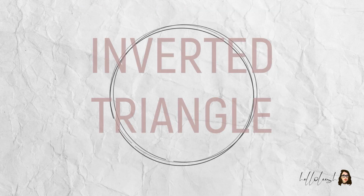The inverted triangle, also referred to as top-heavy or broad-shouldered. If your shoulders and perhaps your bust outmeasure your waist and hips, you are an inverted triangle type.